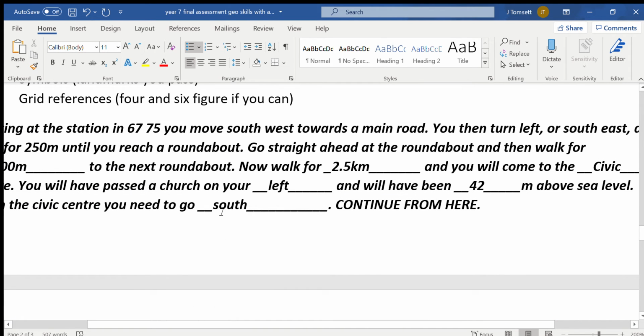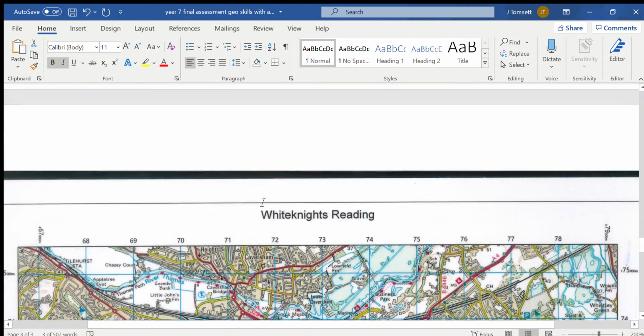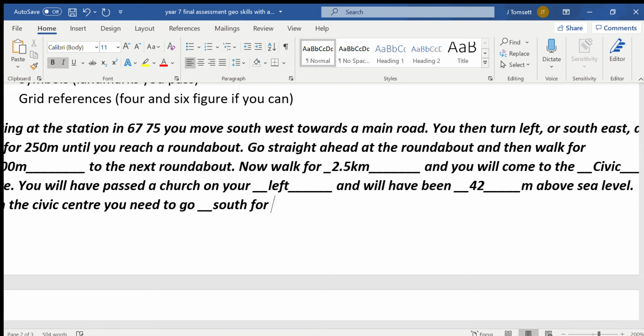From the Civic Centre, you need to go south, and then that's where you need to continue. So, for example, you need to go south for, let's say, 600 metres until you get to Coley, that area known as Coley. So I could write: south for 600 metres until you get to Coley.